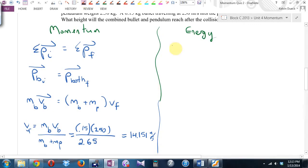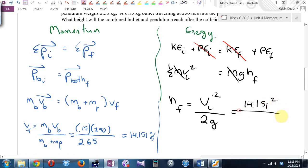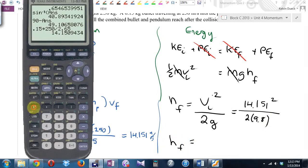Energy. Kinetic initial, potential initial, kinetic final, potential final. And I think I can say it starts out on the ground and comes to a stop. I think I can say a half mv initial squared equals mgh final. Yay! That's kind of convenient. I think I can say the final height looks like it's going to be v initial squared divided by 2g. It's going to be 14.151 squared divided by 2 times 9.8. Do you get 10.2? Yep.